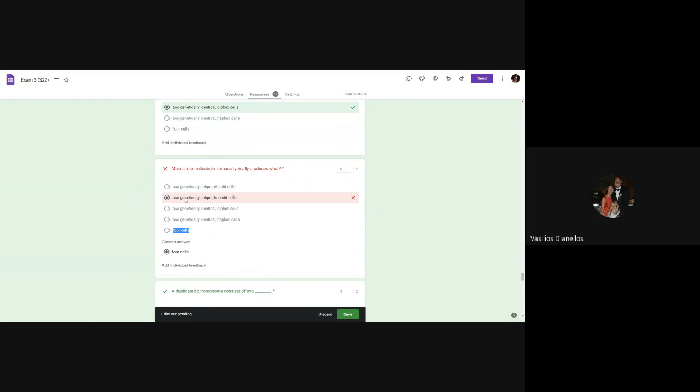Genetically, there would be four genetically unique haploid cells. So had this been the original exam, you would have had half credit, because the only part you missed was the number two, because they are genetically unique and they are haploid. Yeah, I think I put four on the first one, but that's okay. I'll look at that later. I didn't even want to look at that one. That was just madness.